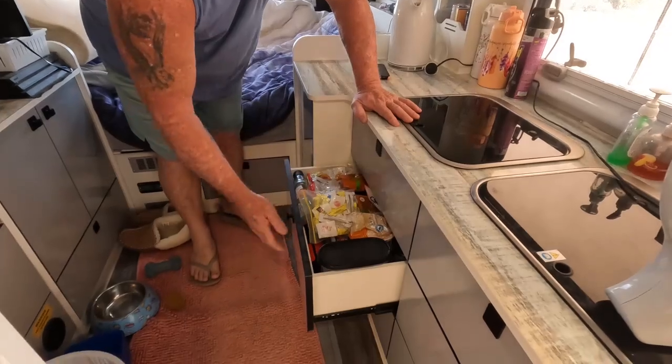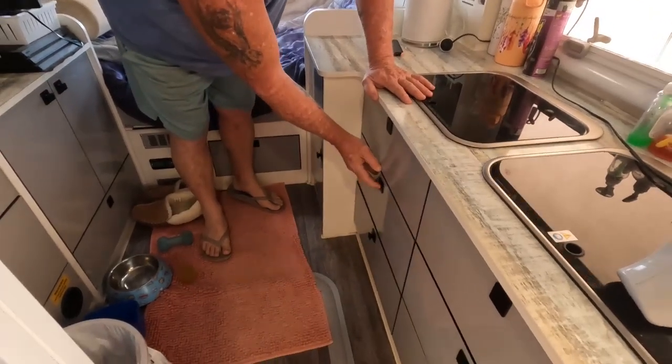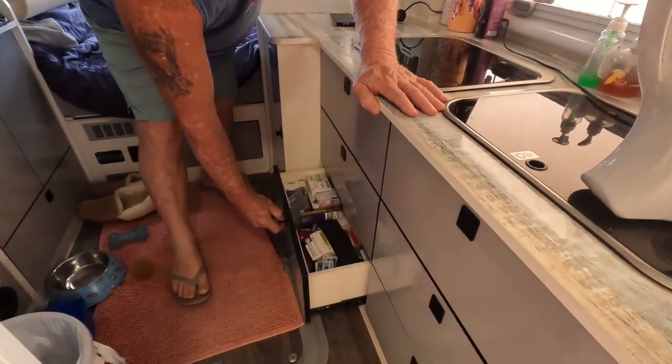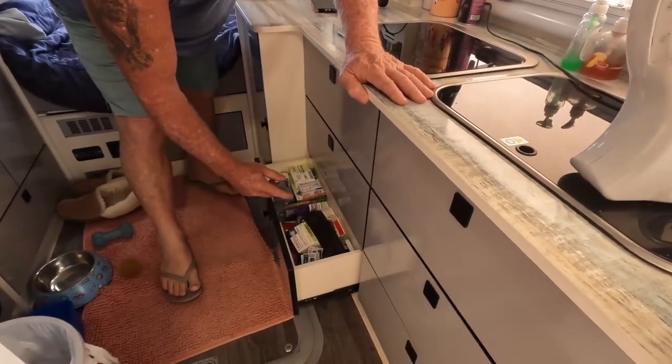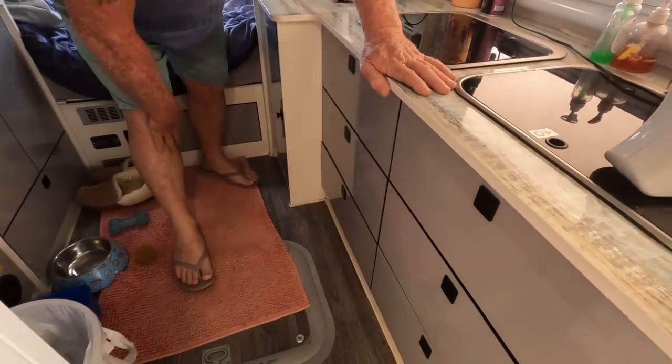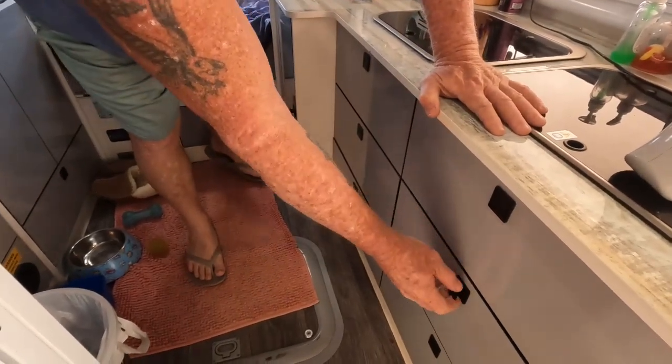That's another pantry. That's all of our rice, pasta, things like that. First aid drawer. So that's got our drugs, painkillers, bandages, stuff like that.